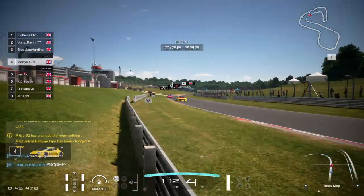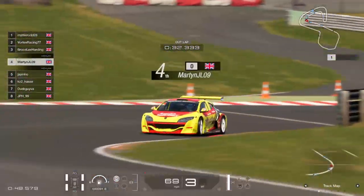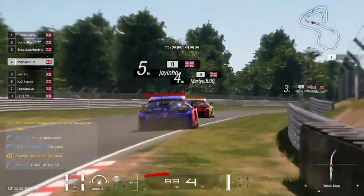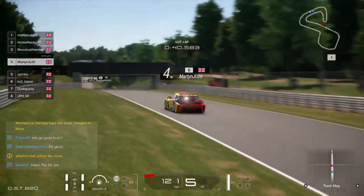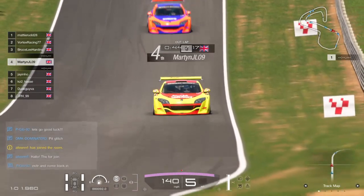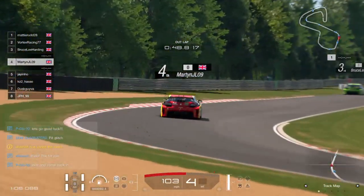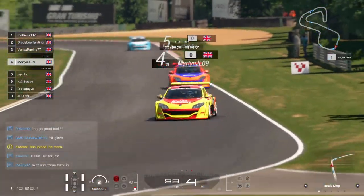Bruce Lee just following there. Martin JL09, hopefully he'll be able to just put some laps together. That's really realistically what he needs. Alan has joined the room. It's a little bit late, so hopefully he'll be able to get in for the second race. He should be able to get in, which should be beneficial for him, as we just watched Martin JL09 come through Hawthorns and then down towards Wakefield.